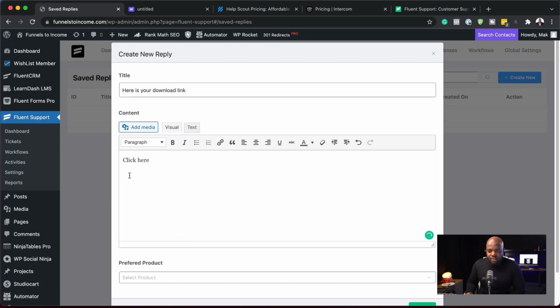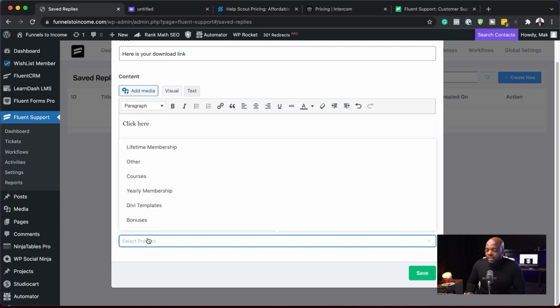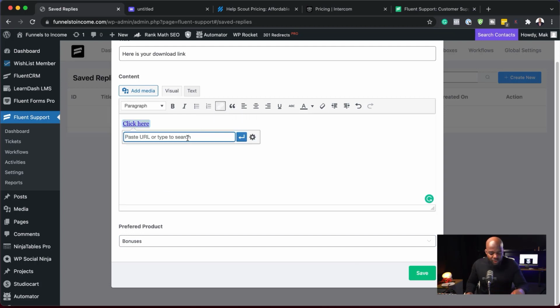In fact, let's just add the text properly here. I can also assign this to a specific product. So let's say this is for the bonuses. And then I can just add a hyperlink here just by coming over here, paste my URL in here, just like that, and then save.